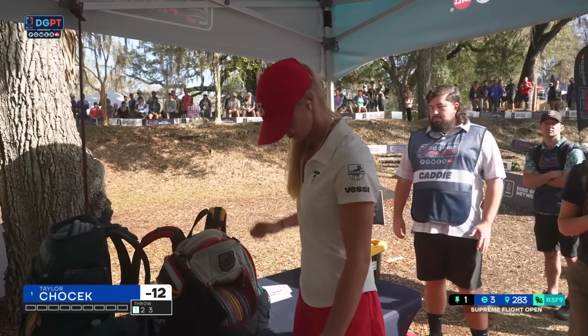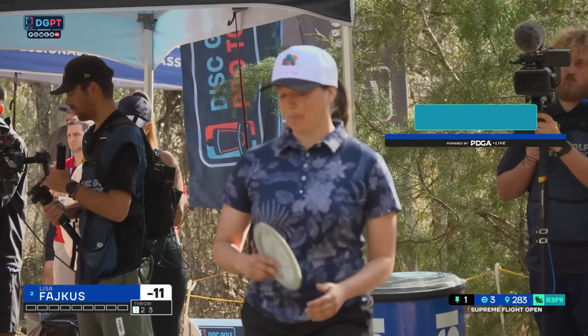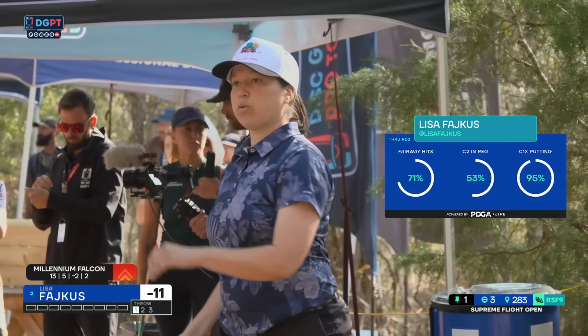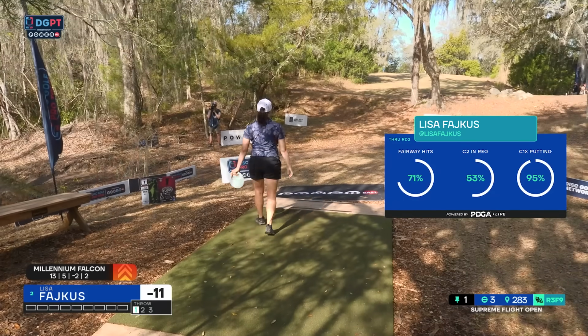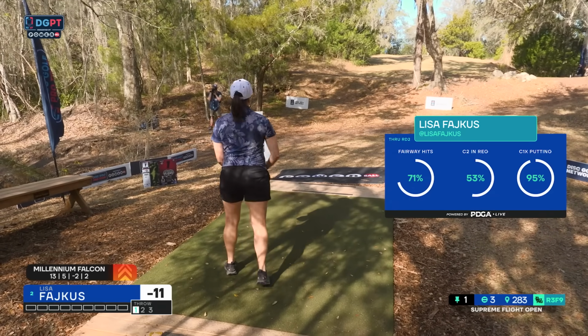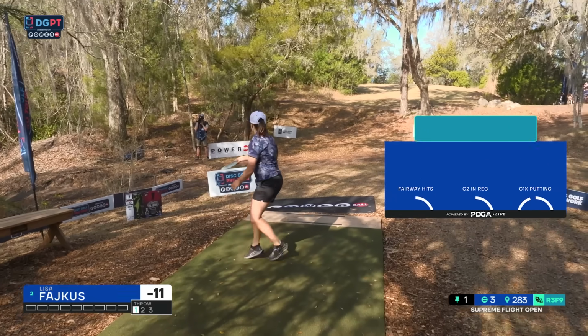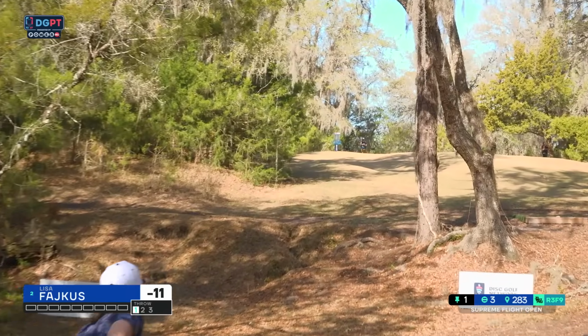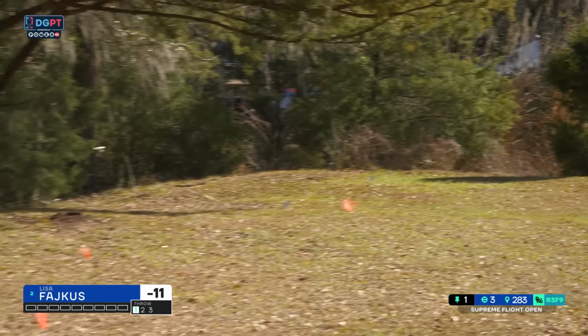From Canyon Lake, Texas, Lisa Fajkus. Unfortunately, there's no way for us to know or confirm that. So, Lisa, no stranger to lead cards, no stranger to chase cards. She's been doing this for a long time, no stranger to throw-ins. True that. Lisa putting it out wide, trying to get it to fade, but that's going to end up just a bit right.